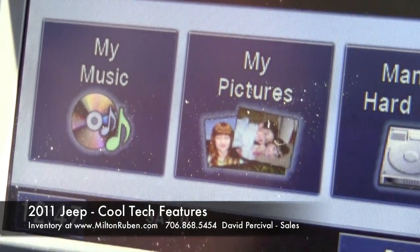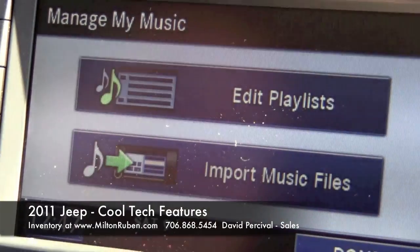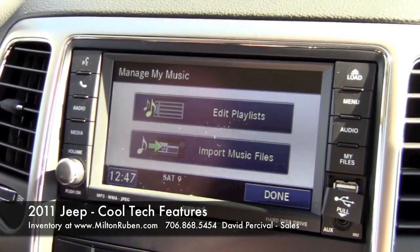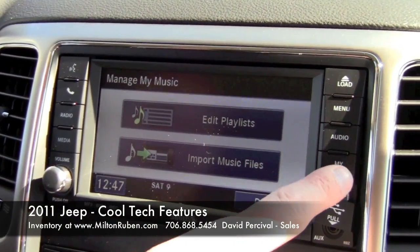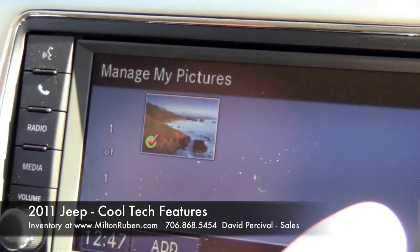If you notice here, it has My Files. You can set up your own music. You can actually import your music files here, edit your playlist. You can create your own jukebox. How about that? You can have your own jukebox set up in the vehicle. Set up your pictures. You can have all your pictures ranging from here.